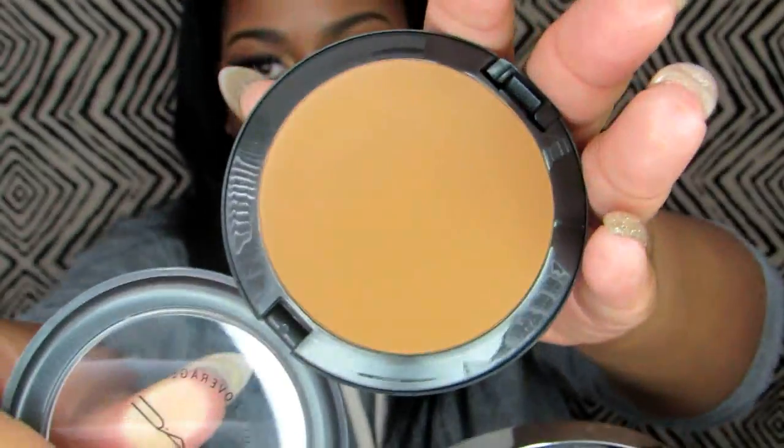Here it is, brand spanking new. I got it in the shade NC55. It's good for oily, well, all skin types, but my skin has been acting a little bit weird. It's kind of a little bit oily.